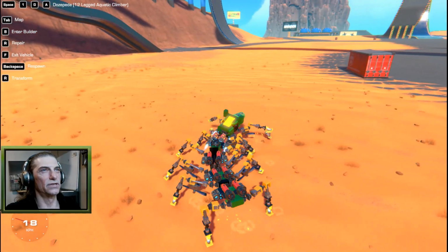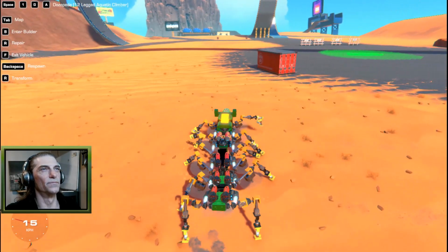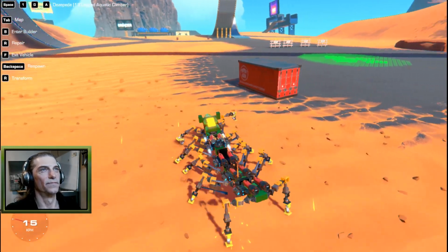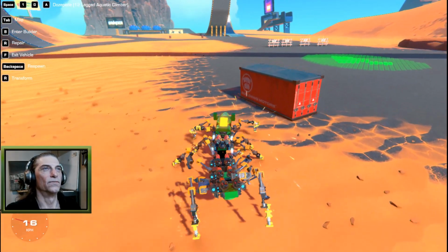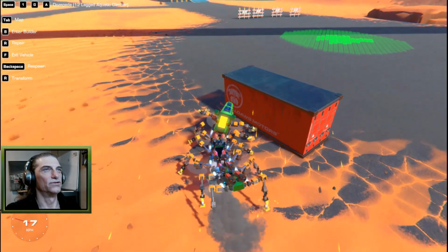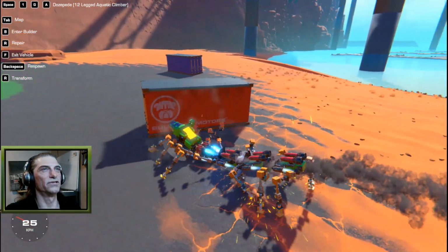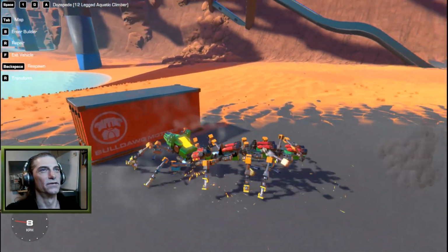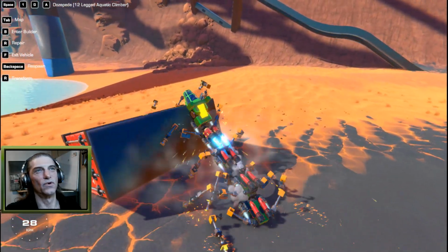And he's actually a pretty tough climber, so we'll turn around here. Let's see what he does with an object in front of him. What if the container was in front of him? There's a container, so you can see the front end gets lifted up. As long as I keep steering in towards the container, he'll grab a hold of it.